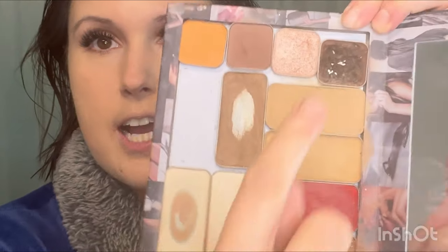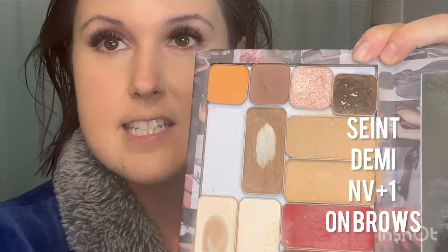So I'm gonna do this really quickly and then we'll be right back. As you know, I love my NV plus one Seint Demi cream for the brows. We'll do this really quickly.